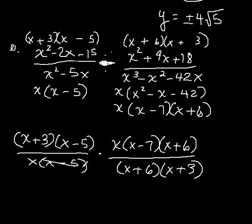Now we cross out, we have x minus 5's cross out, the x plus 3's cross out, the x plus 6's cross out, the x's cross out, and you're left with x minus 7. Okay, 11. Solve by factoring.